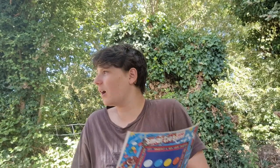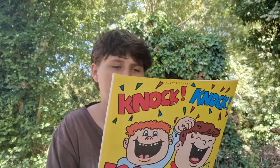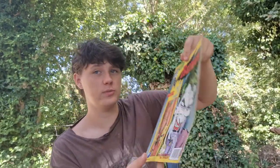Like, imagine going into the store, right, and having 80p on you and just saying, give me a comic. Like, how can you get a comic for 80p? Now they're like £3, £4, probably bumping up to £5 now just for a normal comic. It's like £10 for a special edition comic. These are special edition comics, and you get them for like £1? Like, I can buy a Freddo for £1 now? Like, what do you mean? Anyway, Batman, did Robin die tonight? Does he? Who knows? Read the comic and you'll find out.